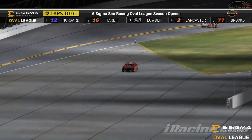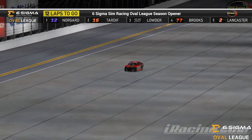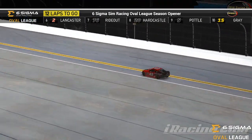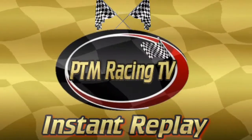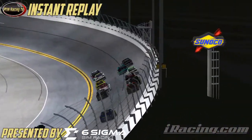Wow. That did not bode well for some drivers. I believe that was the 33 of White that got into somebody there off the corner, just barely clipping him. Came down through turn number 2 there, and it looked like madness ensued, and unfortunately there was just nowhere to go. Let's take a look at it from the PTM Instant Replay presented by 6 Sigma Sim Racing.